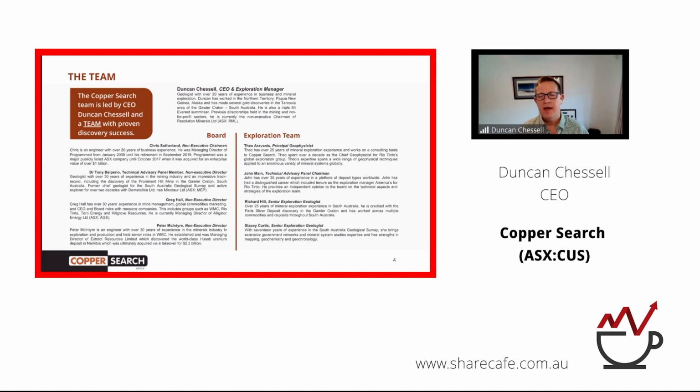We are pre-discovery, and on the board side, on the left-hand side of the page, we've got multiple discoveries that have ended up in exits and large exits as well. Over $4 billion worth of shareholder value has been created by the team on the left-hand side of the page. And a notable South Australian explorer with a very good track record, Tony Belperio, who's also a member of our technical advisory panel. He actually discovered the Prominent Hill mine in the Gawler Craton, which is one of the three big IOCG discoveries, being Olympic Dam, Carrapateena, and Prominent Hill. He's the ex-head of the mines department, so we've got a really strong board there.